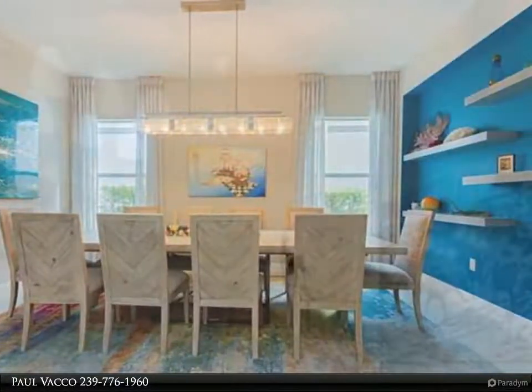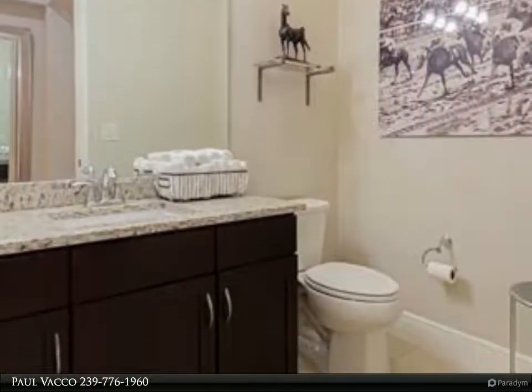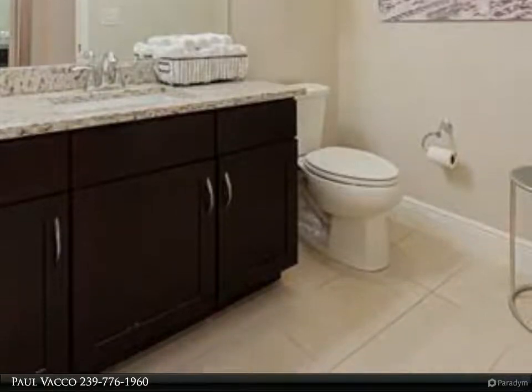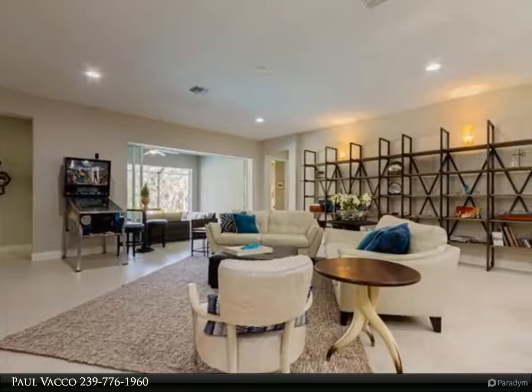Garage is equipped with heavy-duty overhead storage racks and has EliteCrete resin flake flooring. Electric hurricane shutter closes off the patio for safety. Home has a 100-gallon propane tank that feeds the gas cooktop.